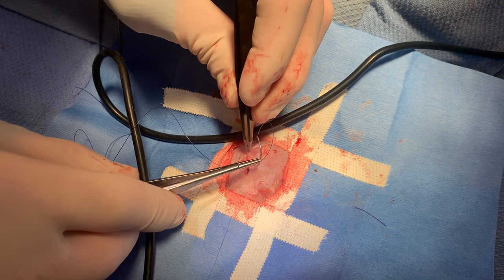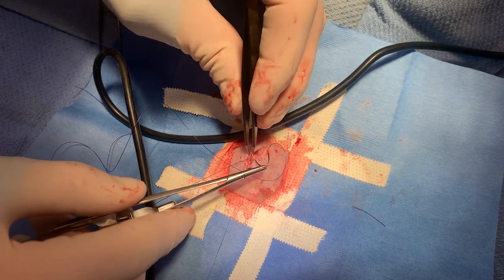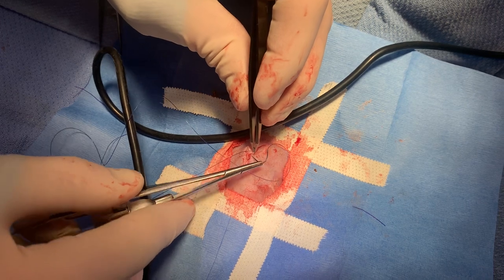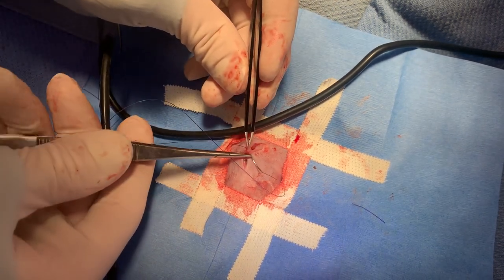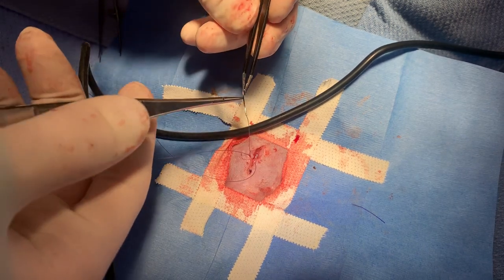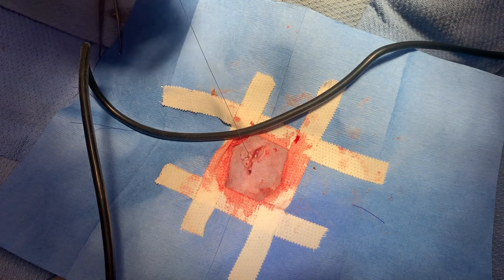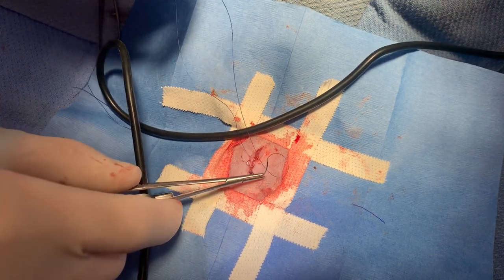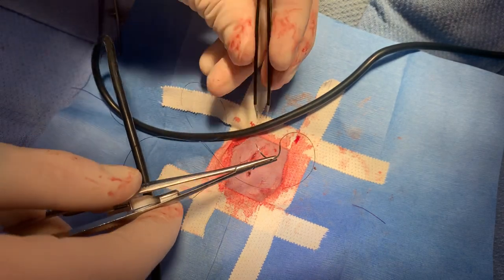A simple continuous on basically everything. Fewer knots means fewer weak points, and it's faster. Absolutely acceptable.